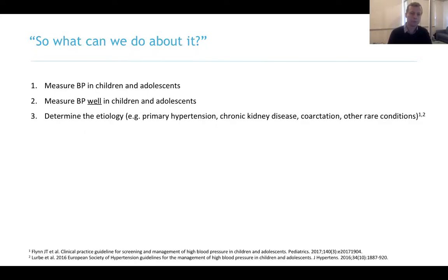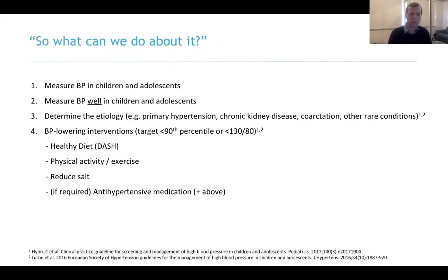We then also need to determine the etiology of the hypertension when it's found, because there are different causes and some of them require different treatments. Primary hypertension is most often related to overweight. Chronic kidney disease is a big one in children, and then there are other conditions like coarctation, which is a form of congenital heart disease, and a whole series of other rare conditions. I'll refer you to Professor Flynn's clinical practice guidelines for all the details on those, and also the European guidelines that I've put there.